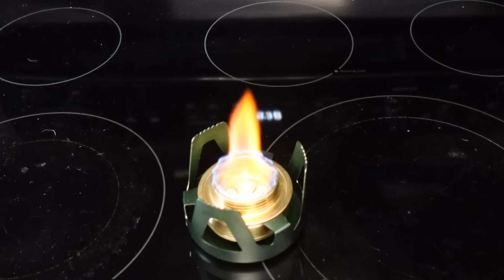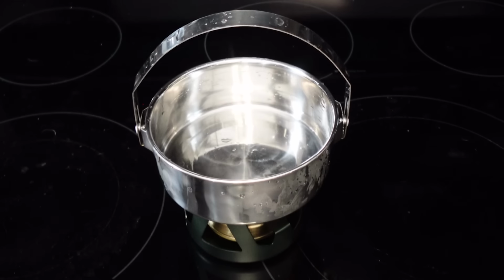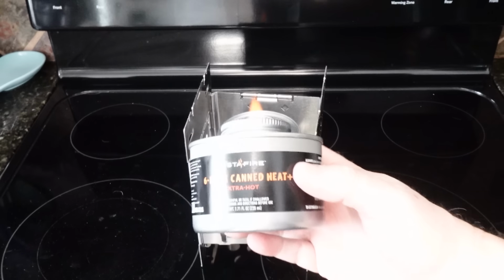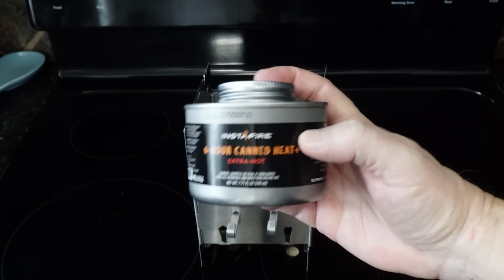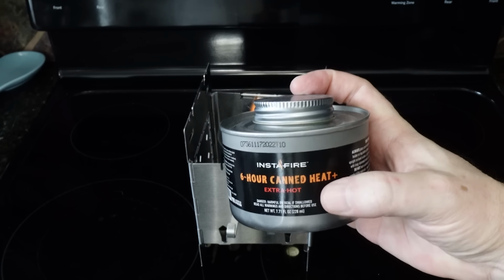It's cost effective enough that it's one of those why-not-just-have-a-little-bit-stored items. And then you've got the canned heat, which, you know, I'm not so sure about how viable something like this is. If you've got a few cans, sure, it's fine, but I wouldn't go out and stock up on a bunch of canned heat.